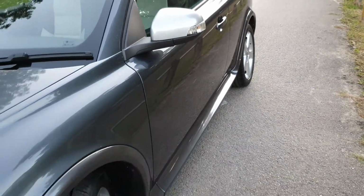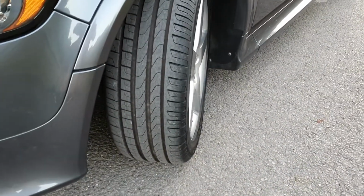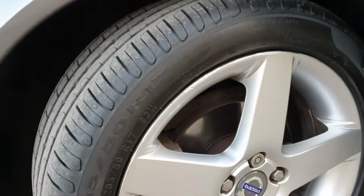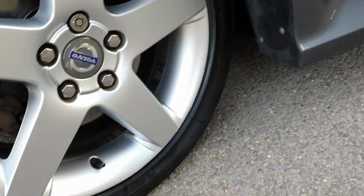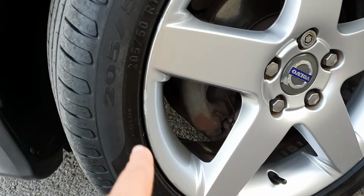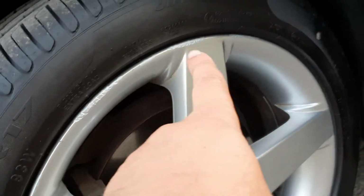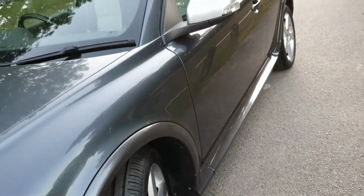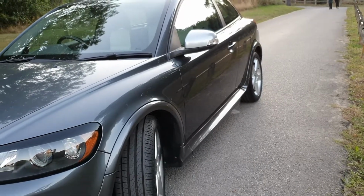Really nice contrast with the silver mirror cappings. Again, plenty of tread on the tyres. I think it's had a couple of new Pirellis not too long ago. Now this one is probably the worst wheel. It's the one that's closest to the curb. It's the one that will always get any kind of scuffs on it. So there was a couple of little scuffs here which we've touched up, and a couple around there that we've touched up. But again, nothing major. It's to be expected, you know, I think so anyway. So hopefully that all looks really good to you.